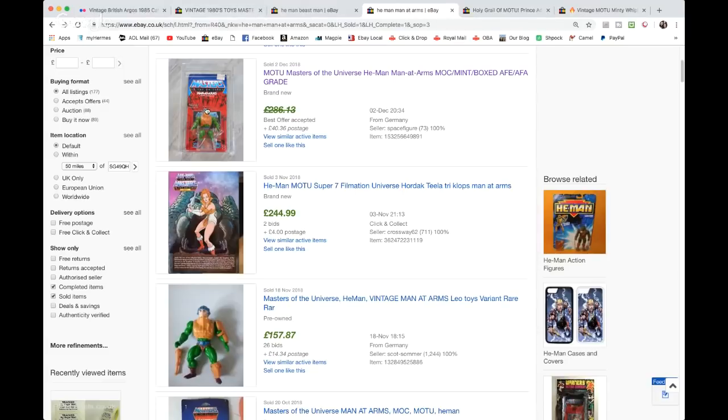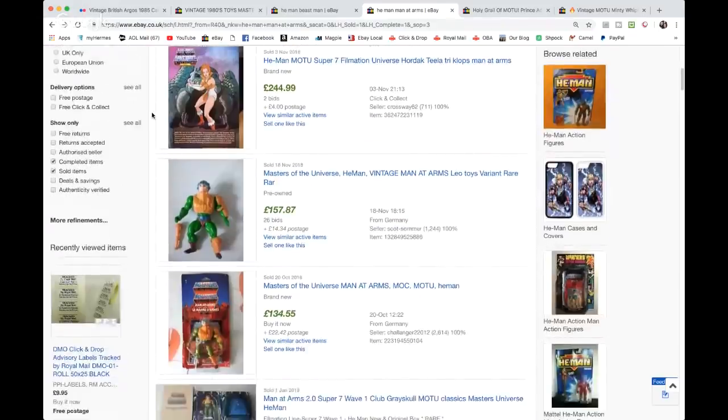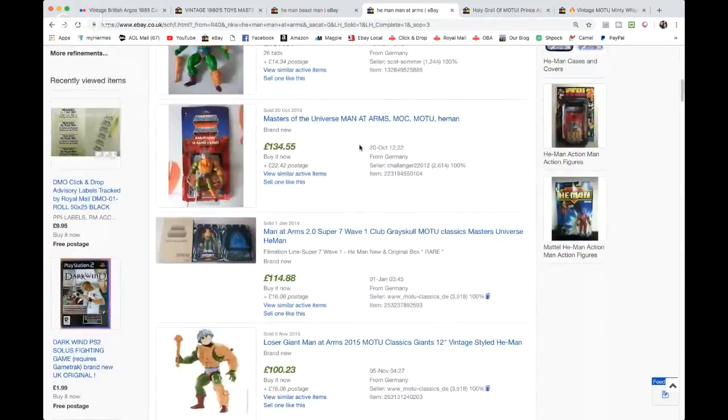That top one is insane. I didn't find out what the actual selling price was. There's a way of doing it. I'm going to do a video, I might do it tonight. I'll pre-record it. There's a simple way of finding out what the best offer price was. But let's say conservatively that went for 200 quid. That's crazy. But if we scroll down here, here's one that's got the actual price it went for.